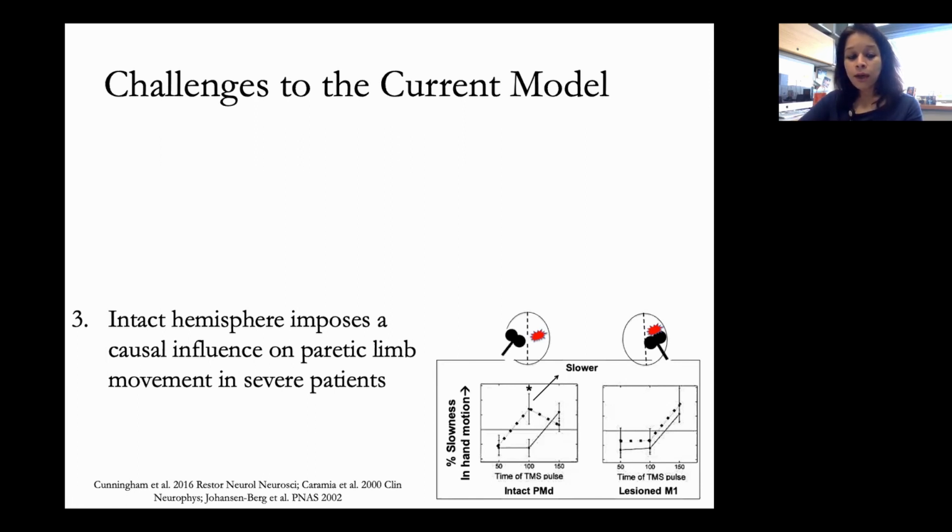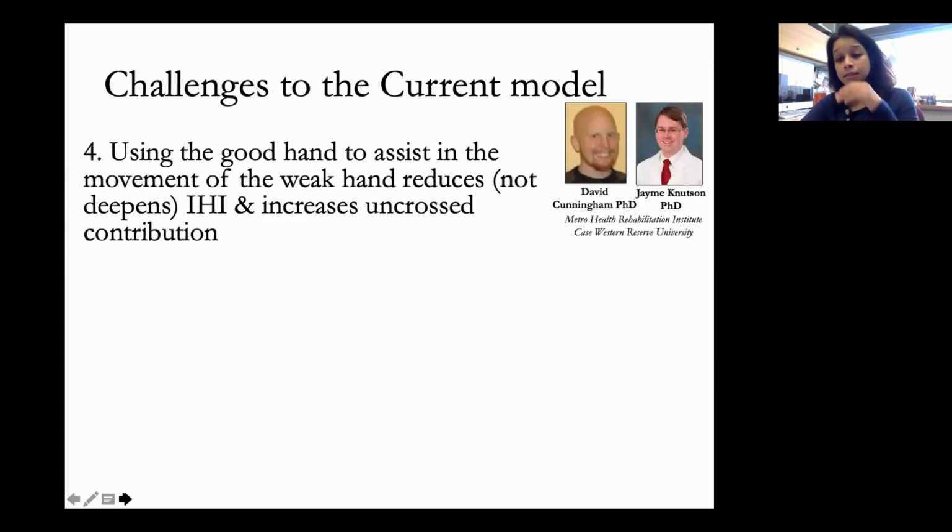We have also found this in our own experiments. For instance, when we performed studies, such as one done by my graduate student and a colleague in our lab, where we asked patients to use the good hand while they're moving the weak hand, we found a flip of the interhemispheric inhibition model. And this will become clear in just a second.